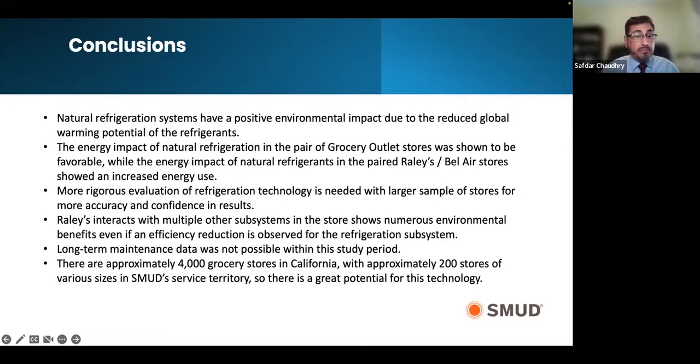Rayleigh's interacts with multiple other subsystems. So if you look at the overall system, for example, how much water it is saving, and the heat rejection system, and so forth, it may still show some positive impacts. Long-term maintenance data was not possible within this study period because it was only less than 2 years. And there are approximately 4,000 grocery stores in California, with approximately 200 stores within the SMUD service territory. So there is a great potential for this technology.